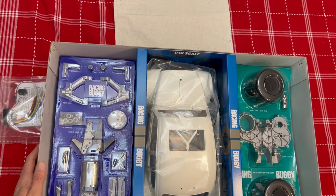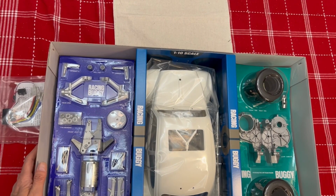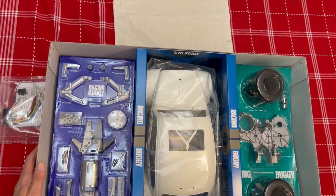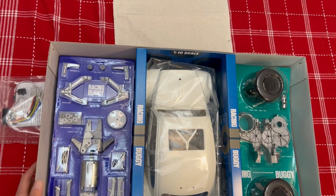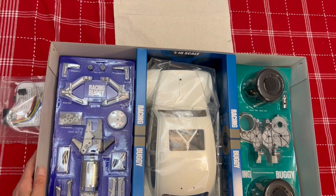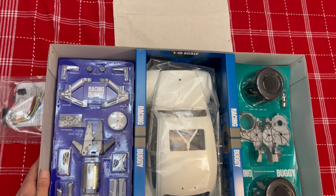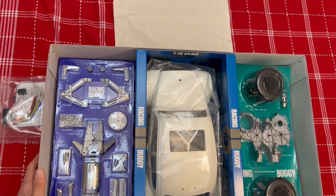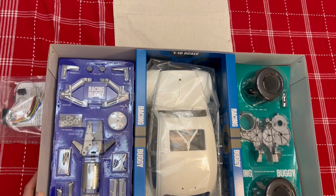Now, back when I had my Sand Scorcher, the original box really didn't last that long on my car. I ended up taking it out and getting one that was a Lexan. And I'm not sure it was better, but the original boxes tend to crack when you crashed and that sort of thing, and I didn't have that problem with the Lexan one.